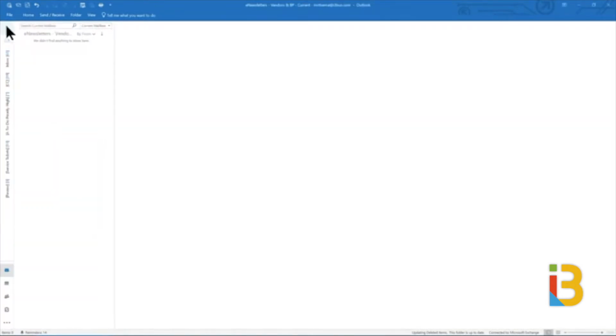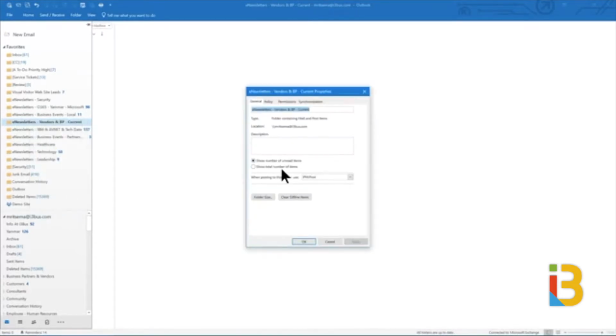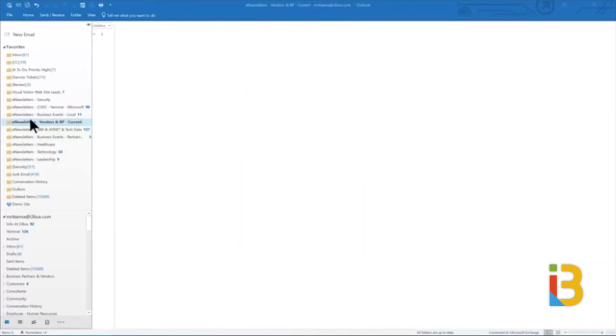In this regard, what I recommend is that you can see the numbers here. You can also go to properties for a folder. I am right-clicking to get to properties for this folder. And I can say, I want to show the total number of items in the folder. I recommend that. So we can say, oh boy, there's stuff in that folder I need to deal with. So we want these set to show all items in the inbox, not just unread, but all the items.